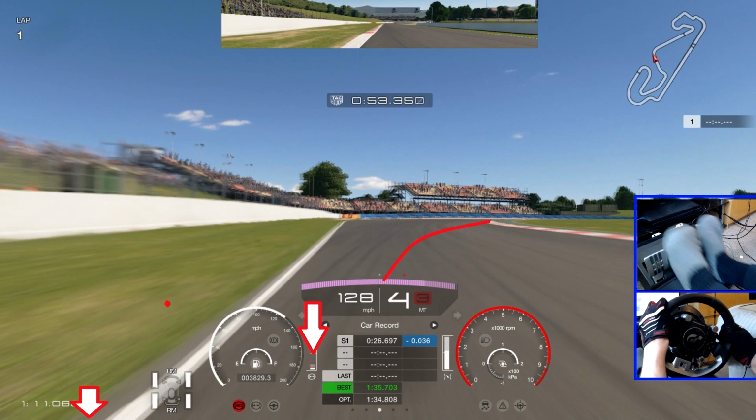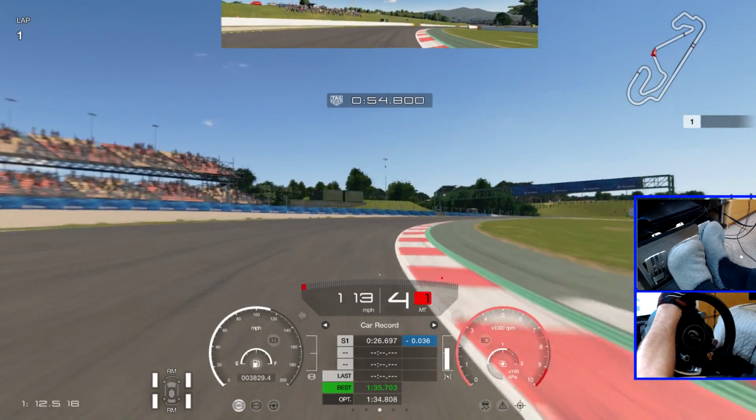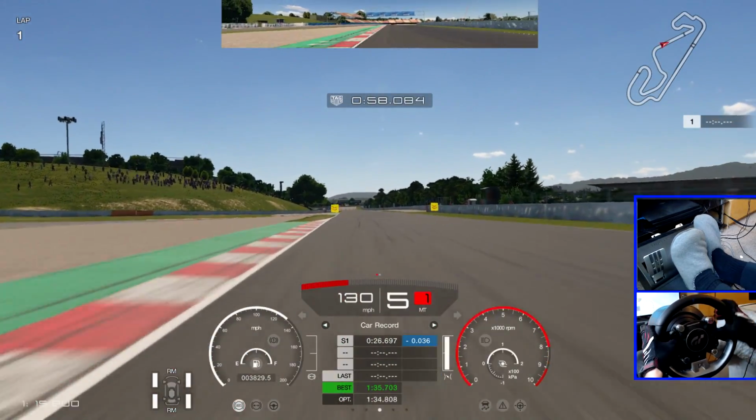Now into this really fast right hand corner, just as the curb on the left hand side ends, you're going to throw the car in with a tap, a touch of brake I did there. You can do it without braking, and then early on the throttle, trying to build that speed up as you come out the exit, and maximum throttle all the way now down into the very tight hairpin.